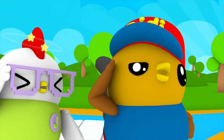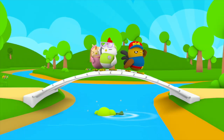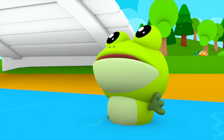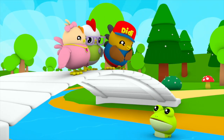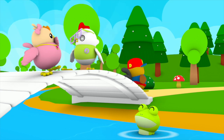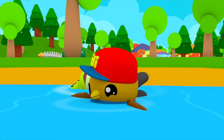Hey, friends, can you hear that? Didi, what's that sound? That's right. Hi. Where are you all going? Oh, hi, Tata. We're going to Papa Bear's house. Oh, come and join me for a dip first. A dip? Whee! Yay!